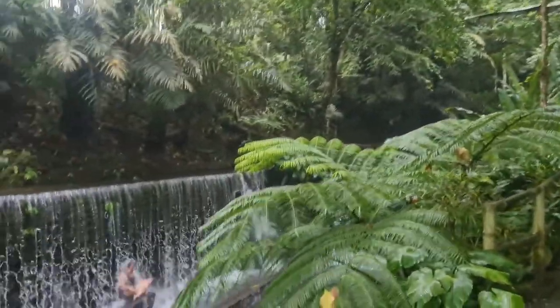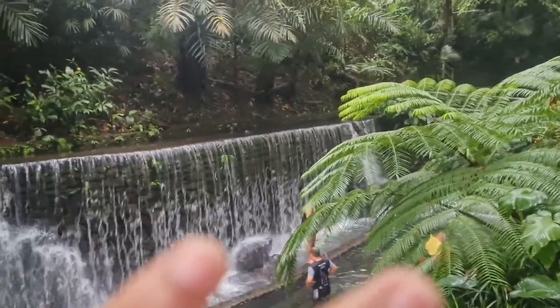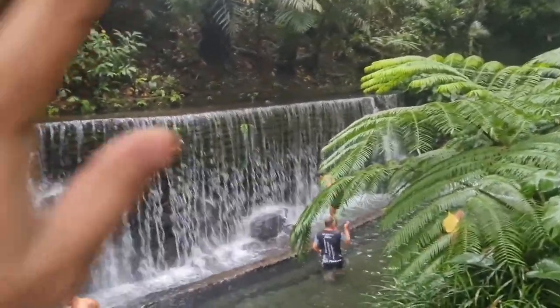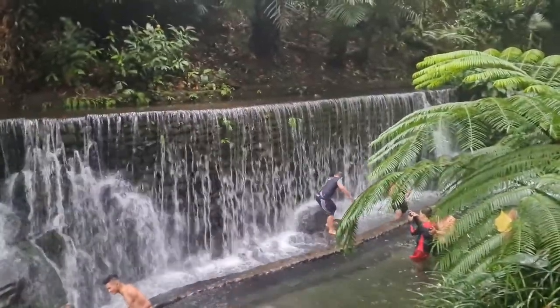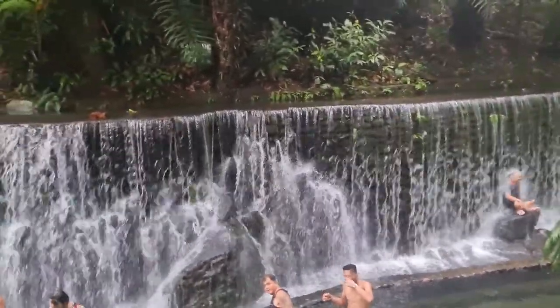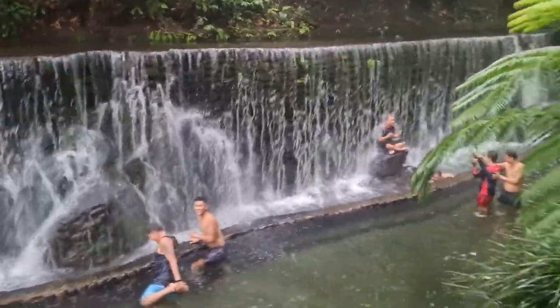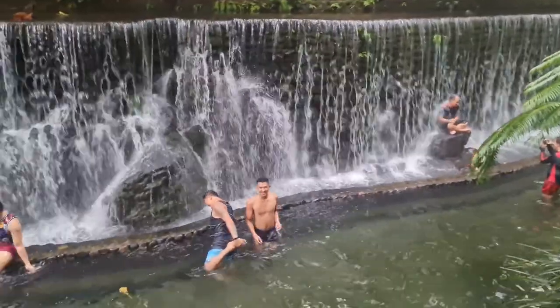I'm here in front of the man-made waterfall. So what they did was ganito. From that main pool over there, they created a diversion of water on this side and that side, and then they piled down rocks so the water would go straight over here and would normally fall. So it's nice and at the same time interesting.